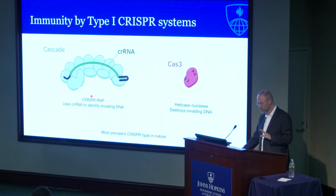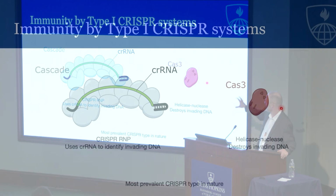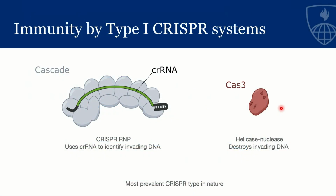So we'll just look a little bit more specifically at type 1. So type 1 is a two-component system. We have a Cas3 protein, which is a helicase nuclease. Its job is to actually destroy the DNA. It's the nuclease that destroys DNA. And we have a complex, which we call Cascade, with multiple subunits, and it houses the CRISPR RNA. So in some sense, this is the targeting part or arm of this immune system. It's responsible for recognizing the threat, and then Cas3 is responsible for destroying the threat.